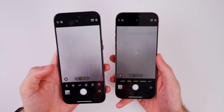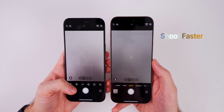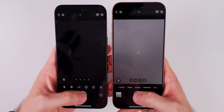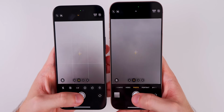So before, with the iPhone 15 Pro Max, which I have here on my left, it was so much slower to shoot consecutive shots when shooting 48 megapixel RAW, but take a look at how much faster it is with the iPhone 16 Pro Max. So I'm just going to keep mashing the shutter button here, and you'll be able to see how many more photos the iPhone 16 Pro can take versus the 15 Pro.